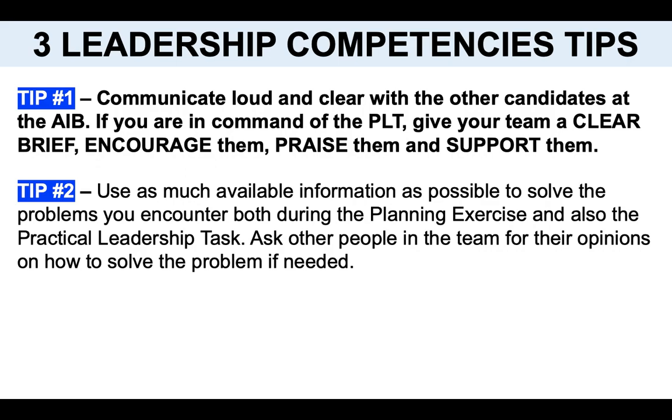So make sure you use as much available resources and information as possible. You can still be in control and in command, even though you're going to be using other people and their views and opinions on how to do things.